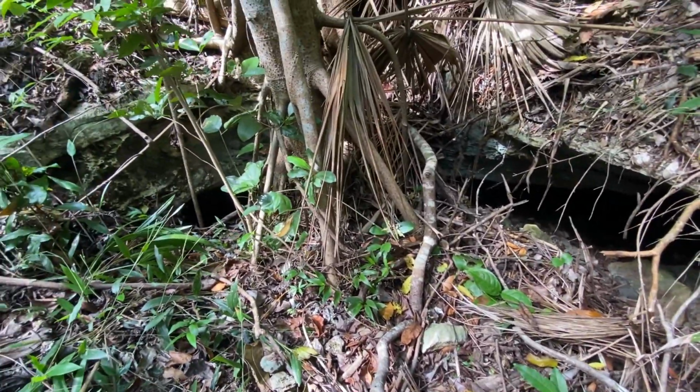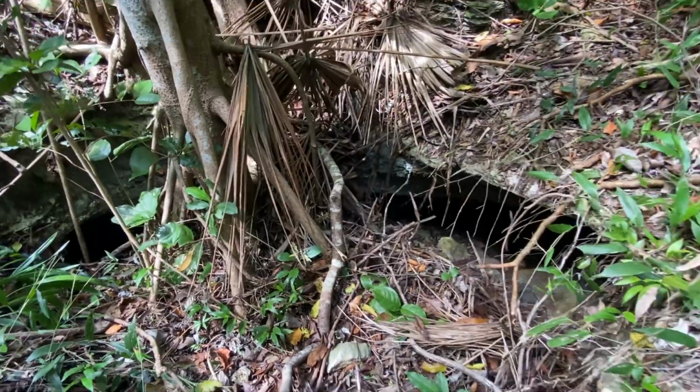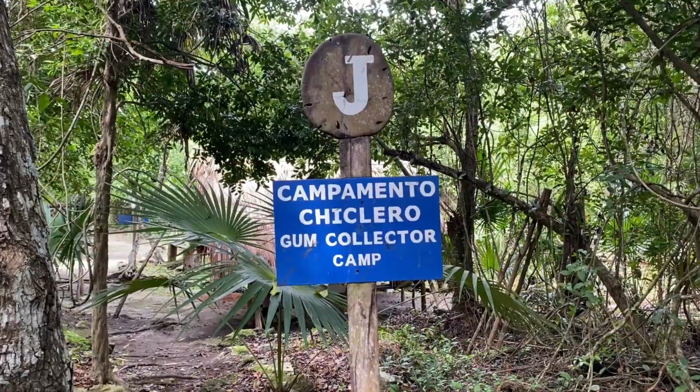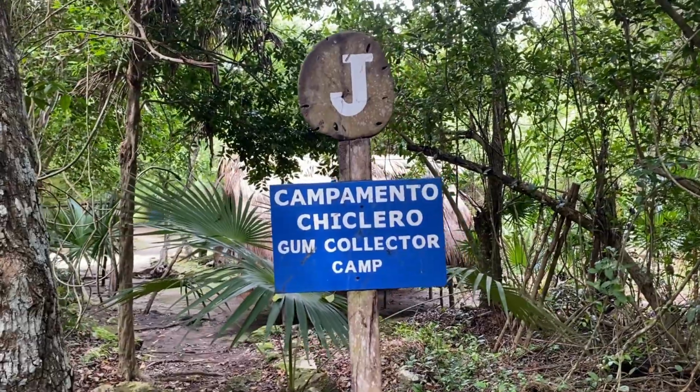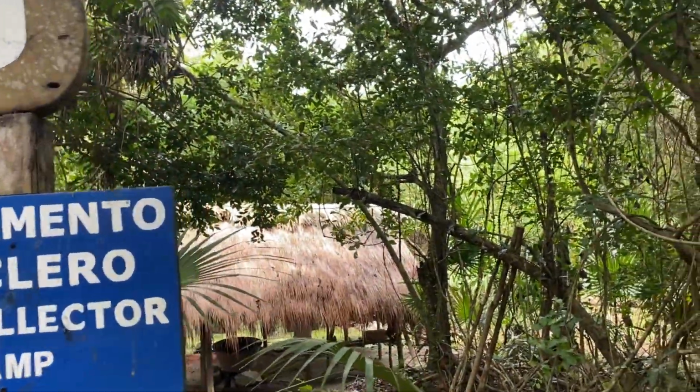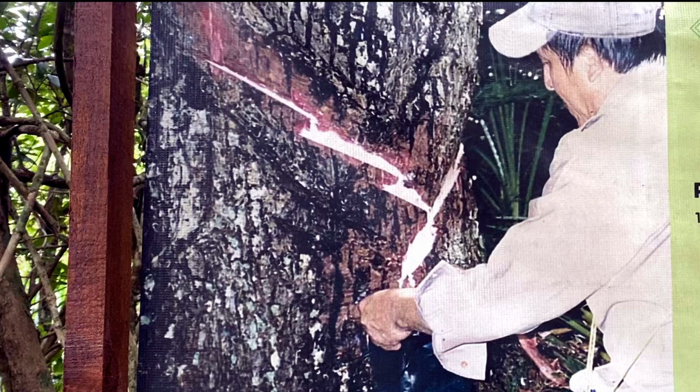Big hole under this tree. This is the gum collector camp. This is where they actually get the gum from the trees. They cut the bark in diagonal lines so the resin runs down the tree and is collected in canvas bags called a chivo. Each bag can hold 2 kilograms of resin.